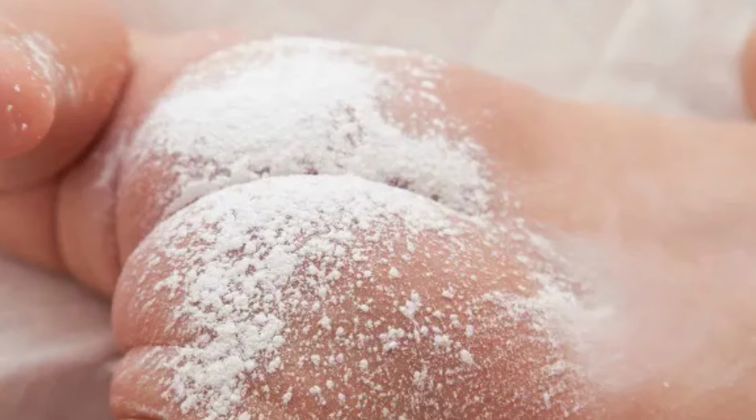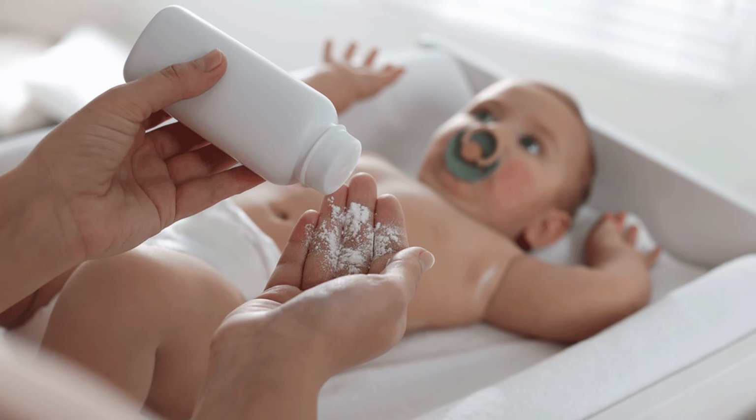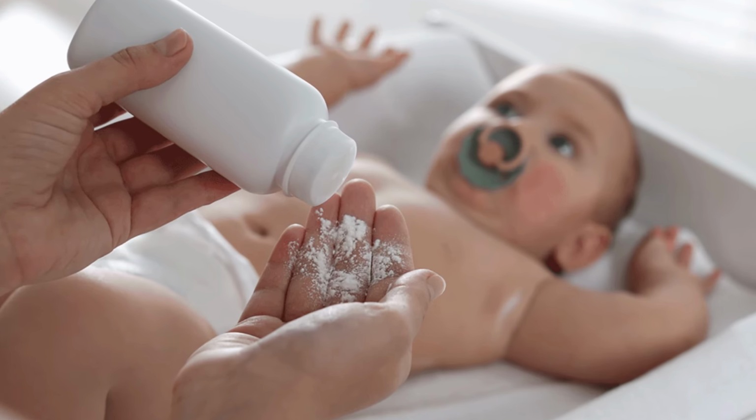Now coming to dealing with a diaper rash, let me just put it out there. Your baby's bottom is really cute. It does not need talcum powder, and your baby's lungs are very precious. It does not need talcum powder either. Now the deal is that first of all, talcum powder can worsen any diaper rash that your baby might already have. Any irritation in your skin can get worsened by talcum powder.